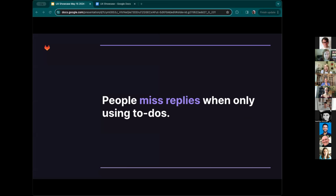Something we heard again and again in interviews was that people are missing important information when they only use to-dos. Why? To-dos are currently sort of masquerading as notifications in the product, and they're doing so in a way that's not comprehensive enough to serve people's needs. For example, GitLab does not create a to-do when someone replies to your comment, only when you're @ mentioned. And people, especially outside of GitLab, are often unaware of this behavior and reply to a comment without @ mentioning the author. As a result, people are missing replies to their comments if they only rely on to-dos. And this pushes people, especially those using the product outside of the company, to abandon to-dos in favor of email notifications.